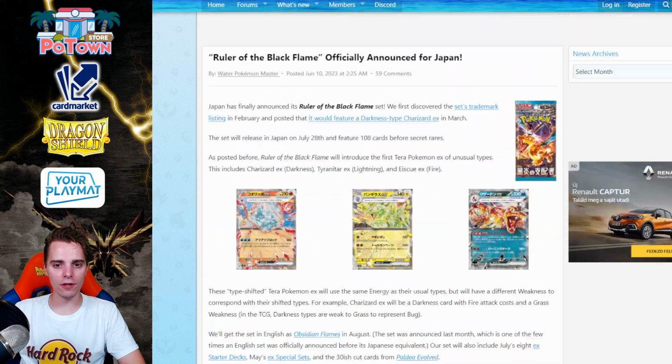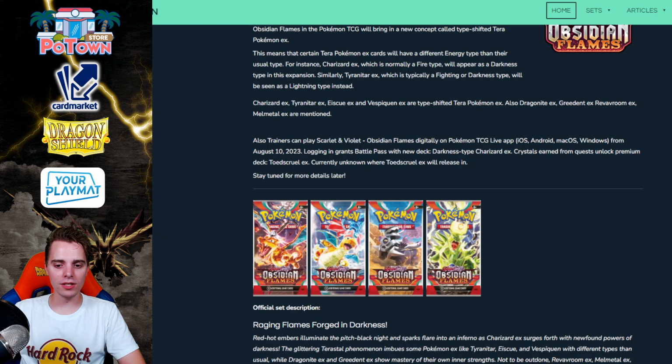We've checked out a lot of different websites and came to the conclusion that this set is definitely going to be another one of those hyped sets because Charizard's in there for the collectors, but also brings some new life to some new Stage 2 Pokemon, and I'm all for it for evolution Pokemon in the format.